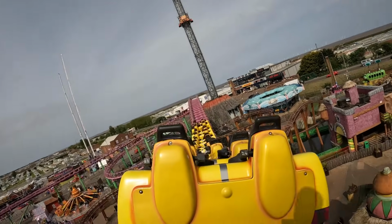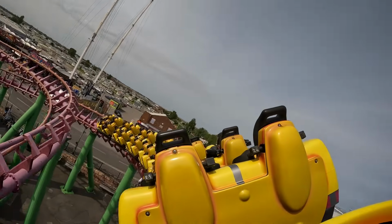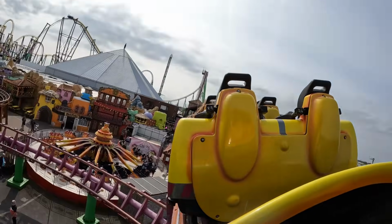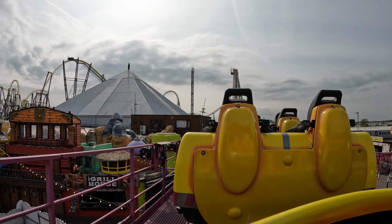Woo! Hey! I love the ride interactions. Helix! Helix! Fantastic. What a way to end a fantastic day. An awesome final ride of the day there on Millennium here at Fantasy Island. Always love that coaster, really smooth.